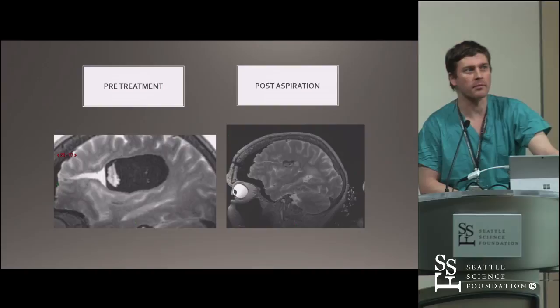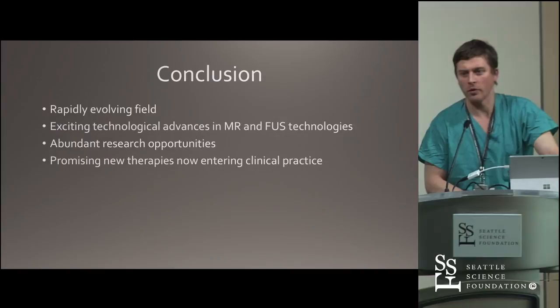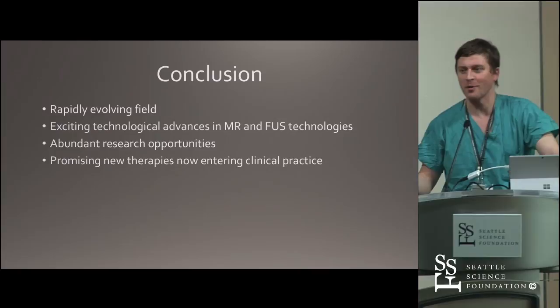So just to wrap up, it's a rapidly evolving field. There's an exciting technology which is changing all the time. Every year the transducers get better, every year our MRI sequences get better in relation to the coils that go on the ultrasound transducer and help us see things better than the year before. There's a lot of research going on both here at Swedish and around the country and around the world. And every year we're getting one more trial through the FDA to get things rolling. So we're very excited about it here.